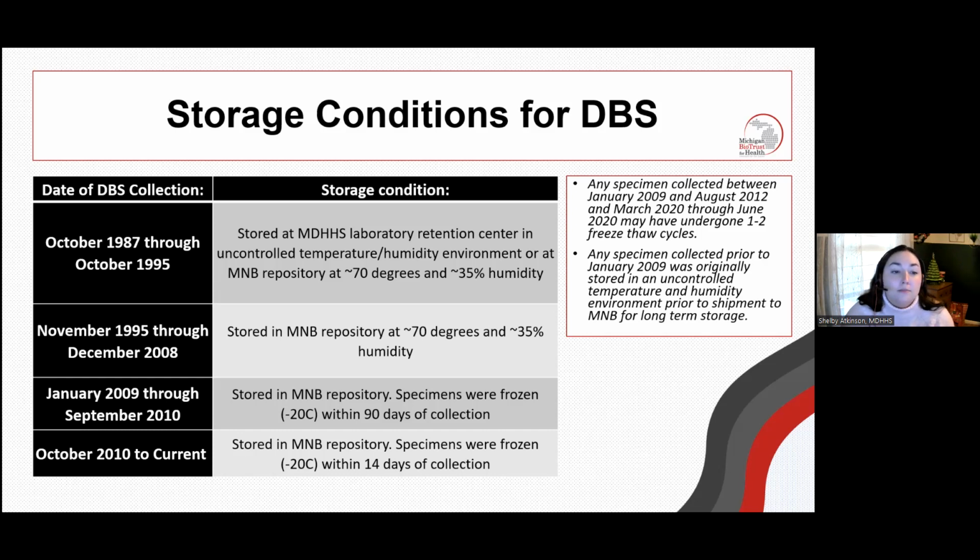That is some of our older specimens that were already there before we started our contract, and work is always ongoing by our lab to process those out. I think we have about three or four years of specimens still in storage here at MDHHS that we are working to move over to the biobank archive. Once we get closer to January of 2009, that's when we started sending blood spots to the biobank shortly after testing was done. We continued to work on improving that through October of 2010.